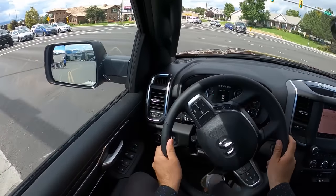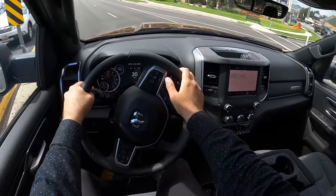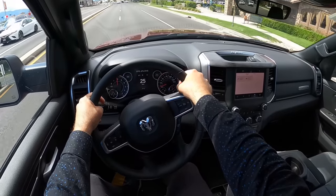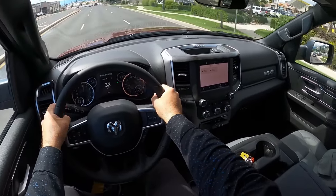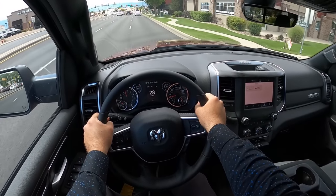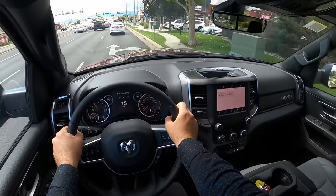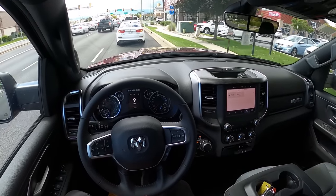Actually getting up and moving here with the Bighorn. Good torque out of the Hemi so far. Yeah, I will always love this Hemi. It's such a good powertrain. It's quiet too. I think they've done a good job with that.